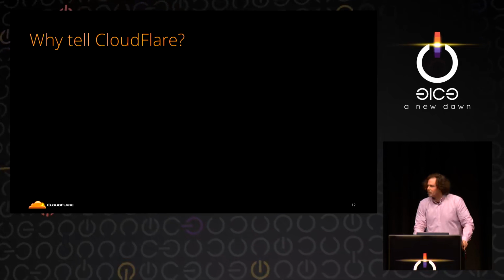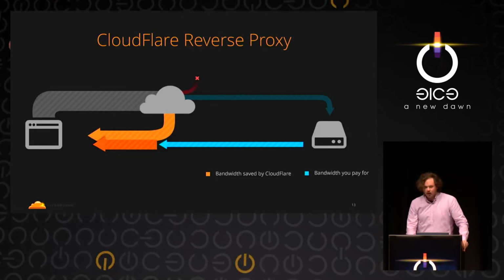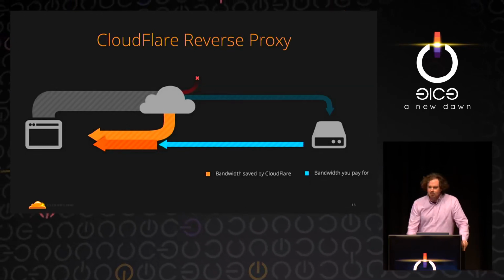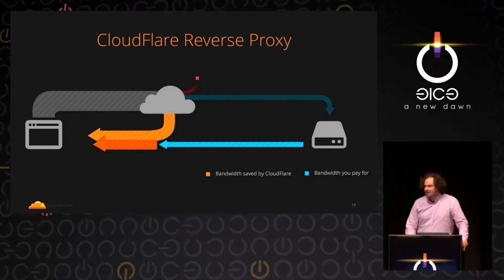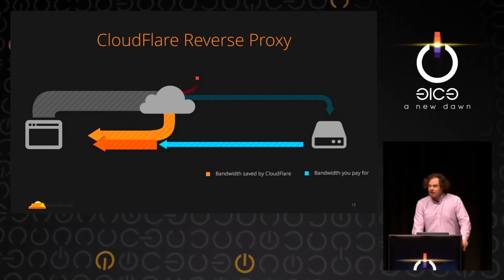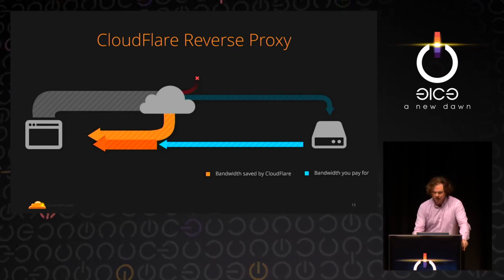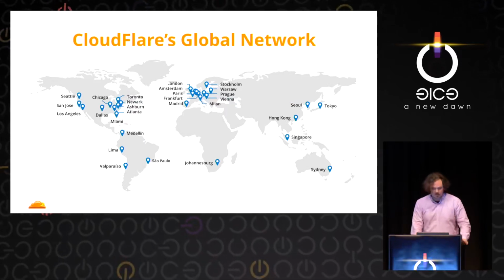So I guess a lot of people had this question: why tell Cloudflare? Well, let me just go real quick and describe what Cloudflare does. It's a reverse proxy. So if you have a website, Cloudflare can sit in front of it and block malicious traffic. That's the red X up there, as well as send cached, static content. That's the bright orange. So it reduces malicious visitors getting to your website and reduces the load on your website. And for this to work, this cloud has to be closer to the visitor than it has to be to your website. So we have this global network. Our nodes are closer to the visitors, and that's how it works.